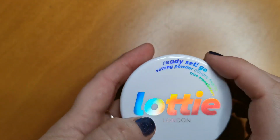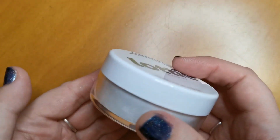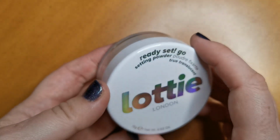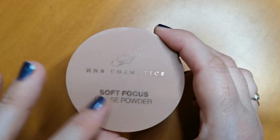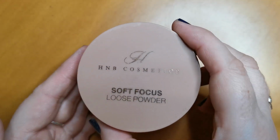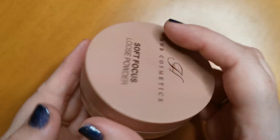Okay, so next up, the Lottie London Ready Set Go setting powder. I really enjoyed this. It's a really nice affordable powder, and yeah, I'm going to be keeping that. Nice drugstore one there. And my absolute favourite powder, I have a backup of this, is the HMB Cosmetics Soft Focus Loose Powder. I have it in the shade 02 Translucent.